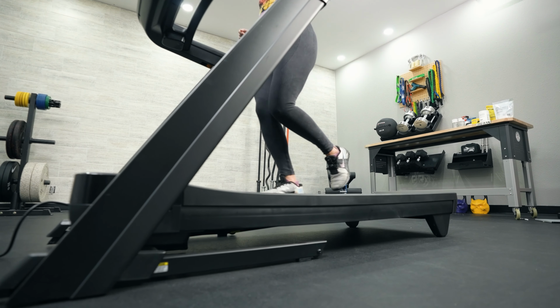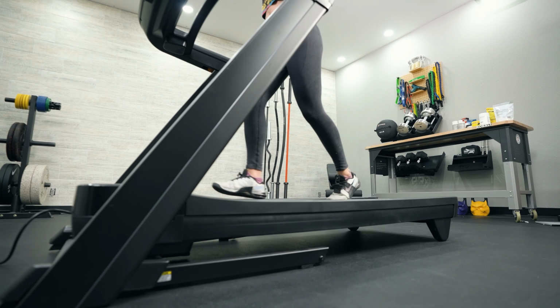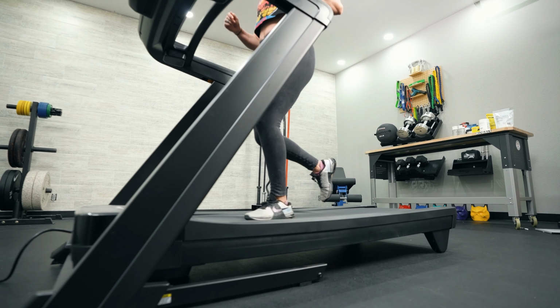Today we are going to talk about our pick for the best NordicTrack treadmills. Truthfully, it isn't just me who loves the NordicTrack brand. There are a ton of us here at Garage Gym Reviews who really like the NordicTrack treadmills, and for good reason. They offer a lot that a lot of other companies are falling a little bit short on.